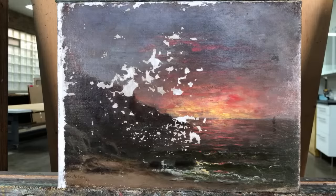All right, so I'm going to get started. And the oldest painting I've retouched, probably 1480, I just finished up, just went back to the client. My name is Julian Baumgartner.